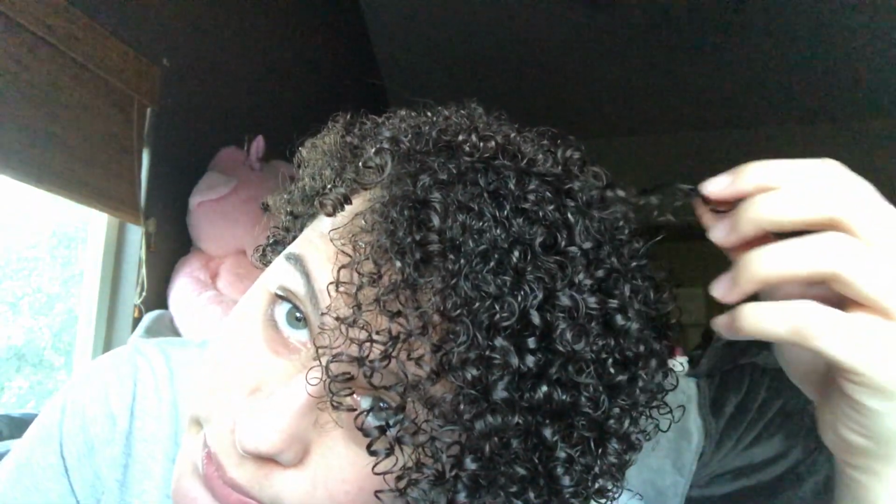So this is the final result, I guess. Not really completely final because my hair's not done drying, but this is as dry as it's gonna get right now. But yeah, you can see that it does provide some definition. It looks shiny for the most part. Not this part, but that's honestly my fault. I messed that up. But yeah. See, it's not dry yet, and you know that because I can still flip my hair.